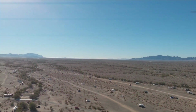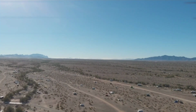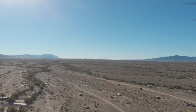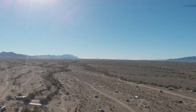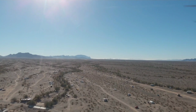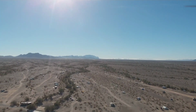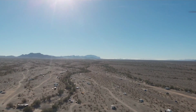LaPosa North is a pretty good size LTVA, as you can see. I'm not sure the name of that wash right down there. A tree-lined wash there, but another good size wash. Just a beautiful day.